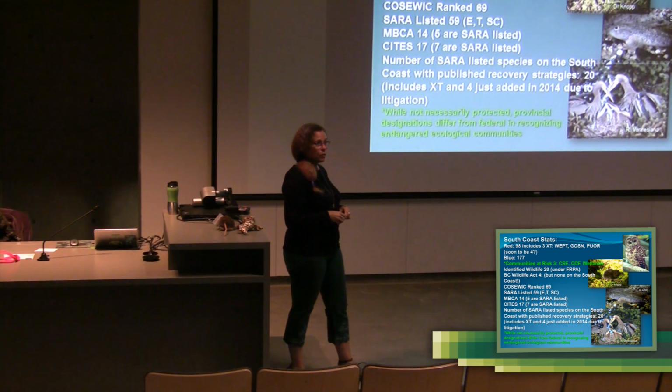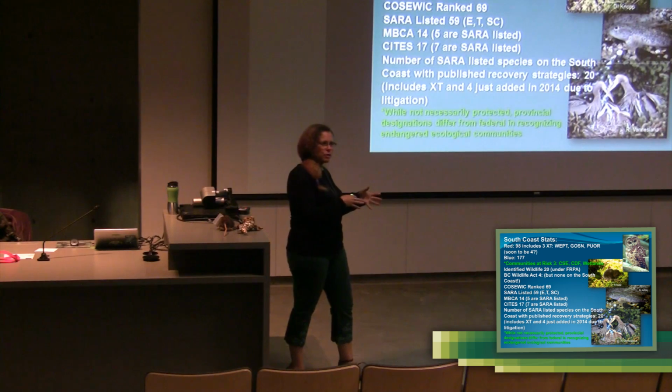The Gopher Snake was a snake that kind of overlapped with the South Okanagan area. It's still found in other areas. But the Puget Oregonian, it's a snail. And I'm going to talk a little bit about snails because they are one of those species that we often tend to ignore and people kind of vilify.